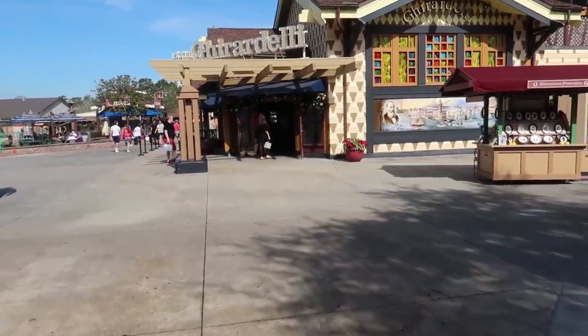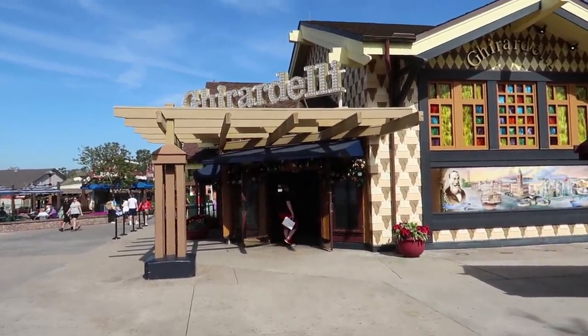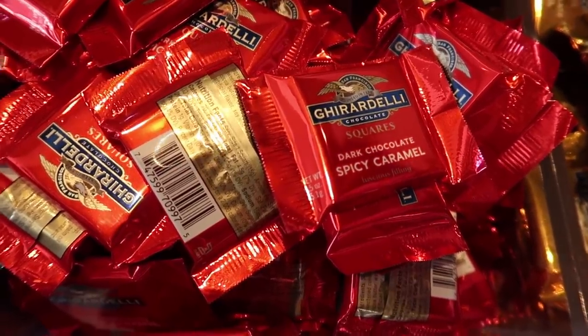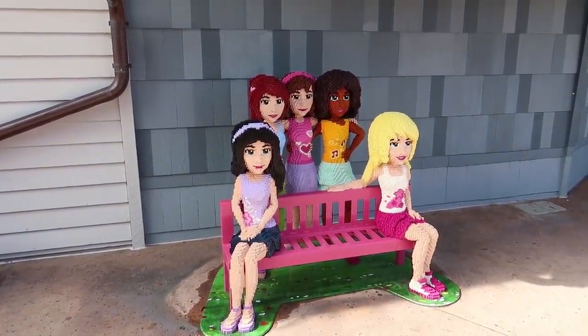After our quick purchase of a Black Magic band, we're heading into Ghirardelli to get our free, I think it's a peppermint bark square. Success. That's a spicy caramel.